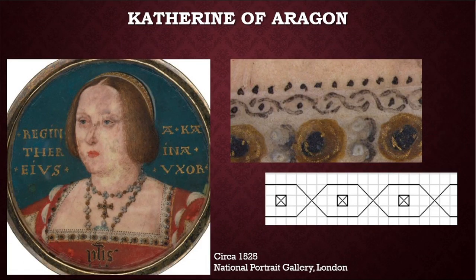This is a miniature portrait of Catherine of Aragon. She was the first wife of Henry VIII, and the inscription on the portrait says Regina, which means Queen, Caterina, Catherine, uxor, his wife. So she was the first wife, and this portrait was painted roughly about 1525.